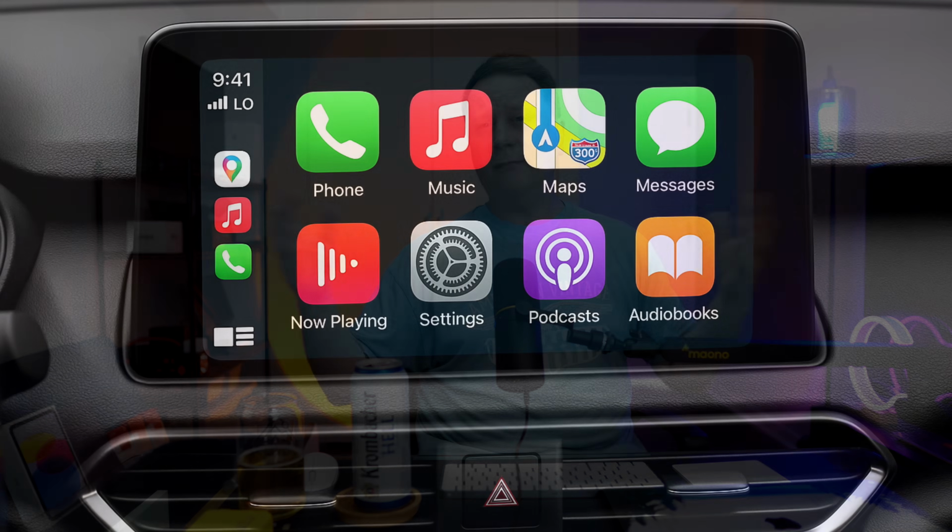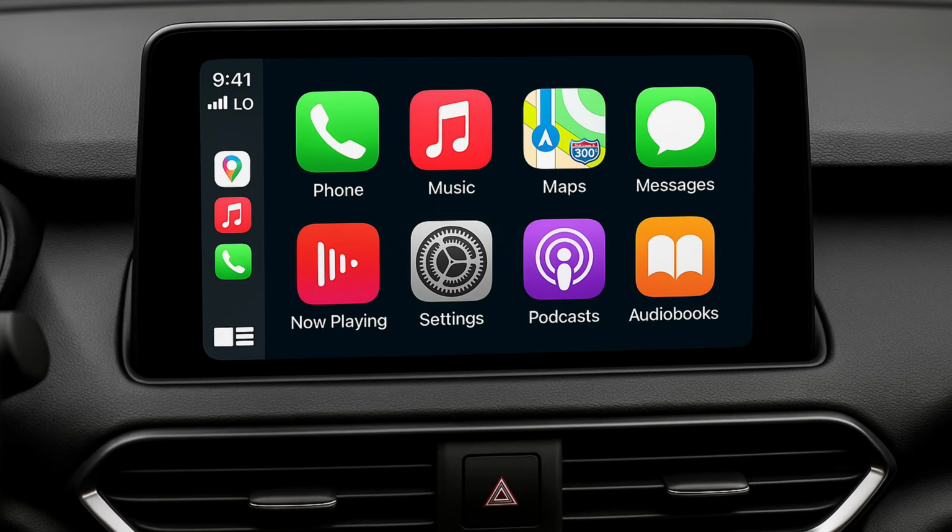Overall, those are some changes coming to CarPlay, if you even have one. Now, I guess post in the comments, how many people actually have CarPlay in their car? I'm guessing by now it has to be close to 90%.